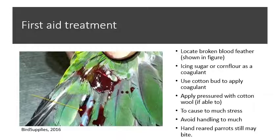This may be difficult if the parrot does not like being handled, like Zazu the orange-winged and Binny the yellow-crowned. So precaution needs to be taken to prevent further stress and panic, which will make this situation worse, so try and avoid too much handling until arriving at the veterinary practice. Hand-reared parrots like Kiwi, the blue-fronted, will be easier to handle when applying pressure. However, precaution needs to be taken as they still may bite, as it can still be a stressful situation for them to go through.